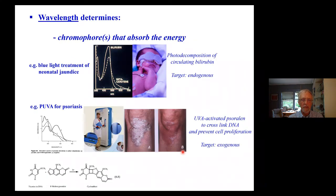I know that you've had lots of talks now on tissue optics and different diagnostic applications, so this should be pretty familiar to you. But in terms of therapy, because we have to absorb the light energy, it's important that the wavelength determines the chromophores, the particular light-absorbing molecules in the tissue that will actually absorb the energy of the light source you're using. The example shown here, not a laser, is blue light for treating a condition known as neonatal jaundice.